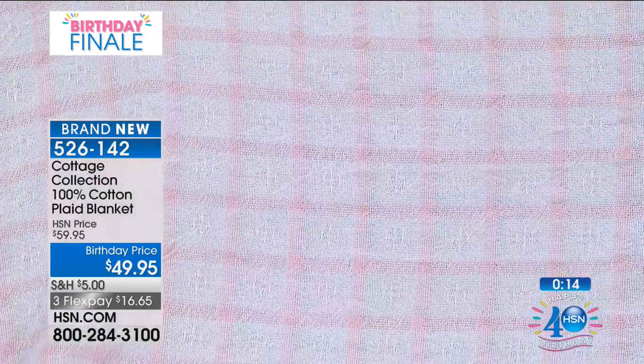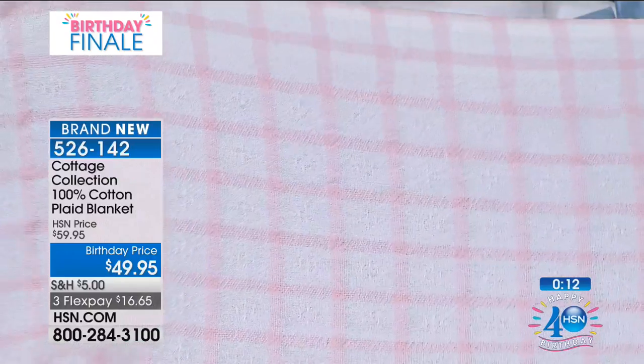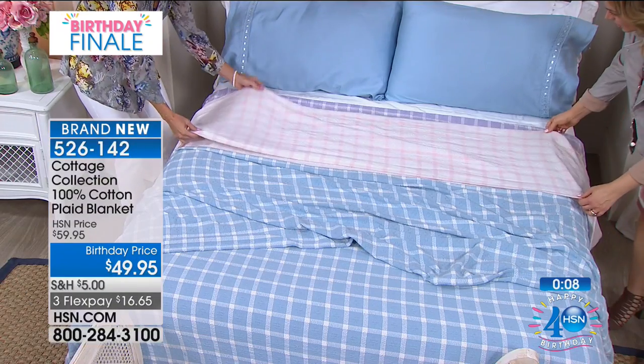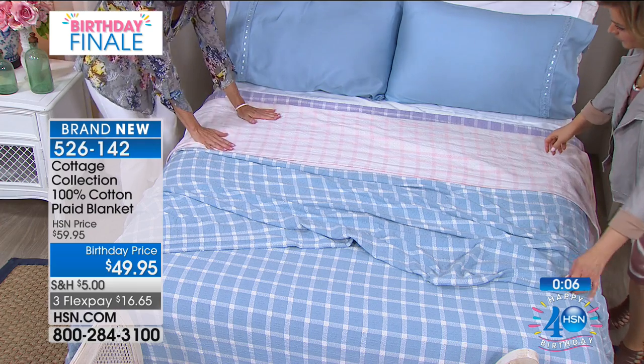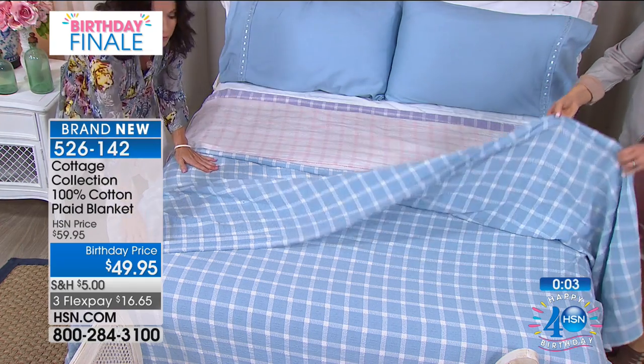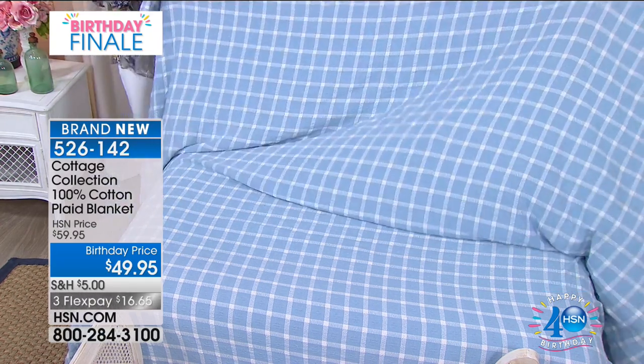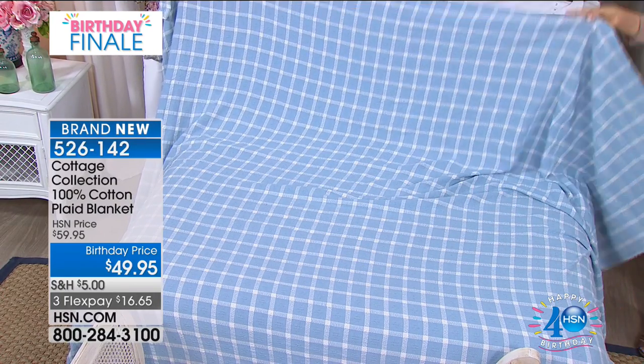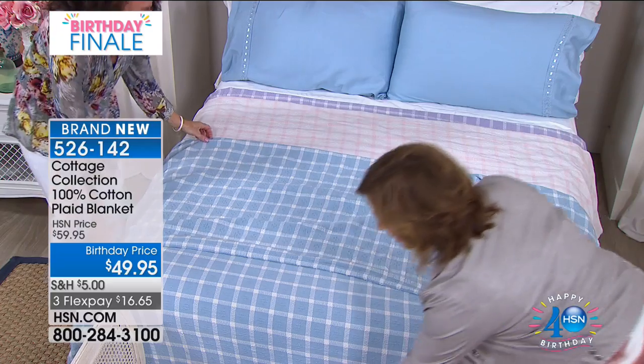I love the pink plaid. It's just that little pop of color that you can add, just a little bit of texture to a bed if you wanted to use it on your bed. Again, it could be used as a coverlet. It could also be used as an extra layer in the wintertime. This is the gorgeous blue that has the white window pane check as well.